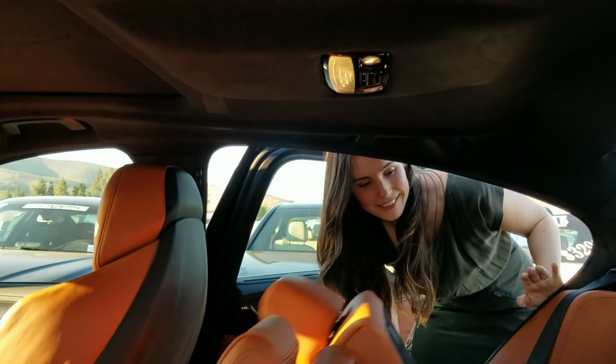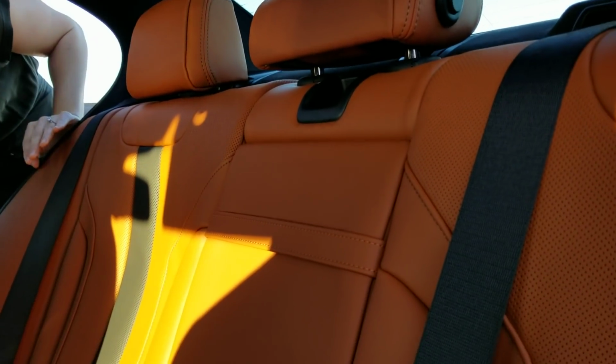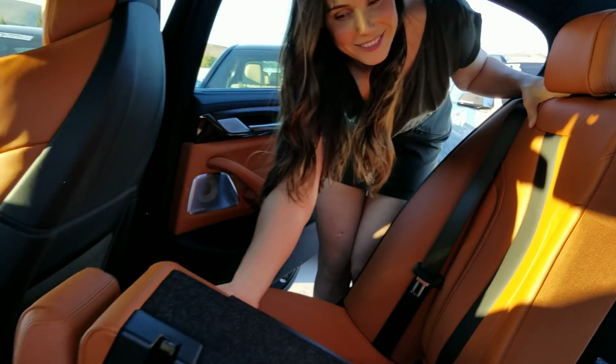So let's put these up. And the whole centerpiece will go down too, Trish. Can you pull that down? Sure. Right there. Let's just show them. Just in case you have 4 passengers and you need to run stuff through, it's no more of a little ski bag. There we go.